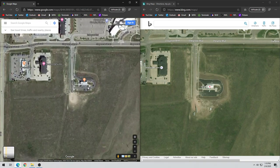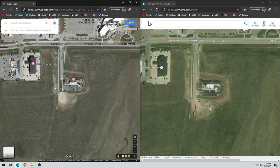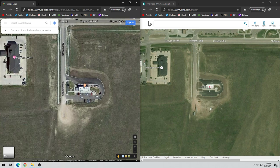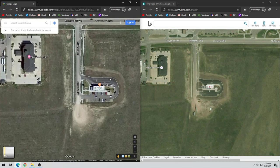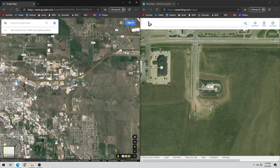Oh, wait, I lied. This is more updated than Bing. That's weird. This was not here when I did a test of this. All right. Well, never mind. So that's a point for Google. I'm sorry, Bing. You are now losing 3-2. Huh. Yeah, this wasn't here, and it was the old McDonald's over here. Huh. Okay.